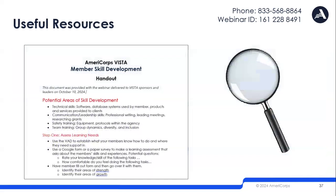Before we go, I want to mention again the handout that we developed to help guide you through supporting your members' skill development. There's a link to it in the chat. The handout outlines the concepts we covered here, especially the 4 steps to member skill development. It also includes a template for a learning plan that you can adapt for your members to use.